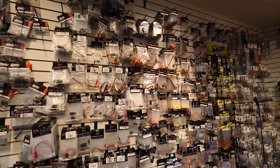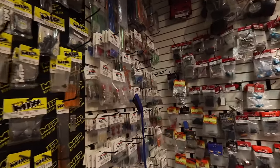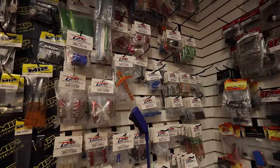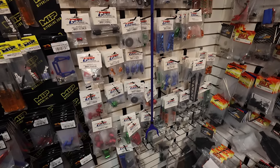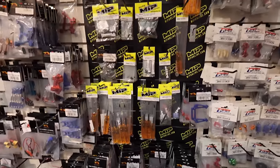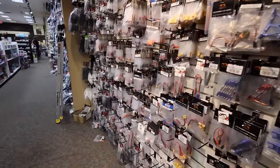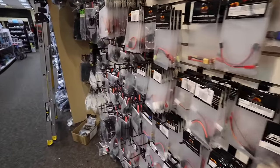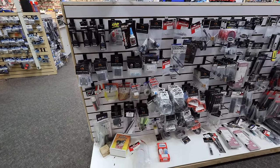connectors. I love all these pieces over here. Look at those. Those just look cool. All the aluminum anodizing, MIP parts. Guys, look at, this is insane. It's like every corner of this place is just packed with great RC product.